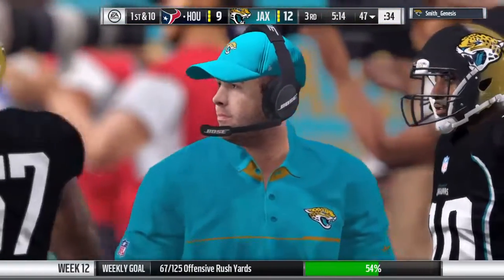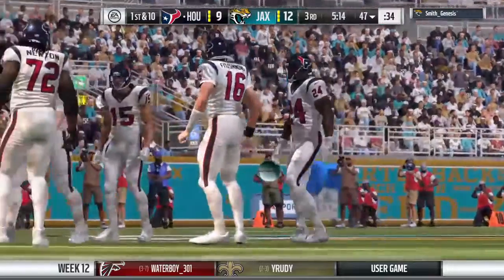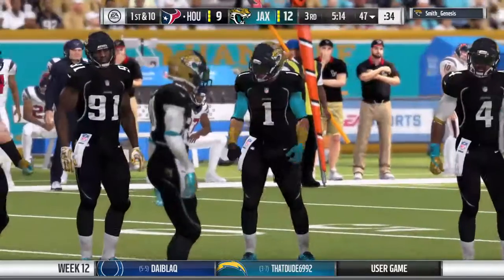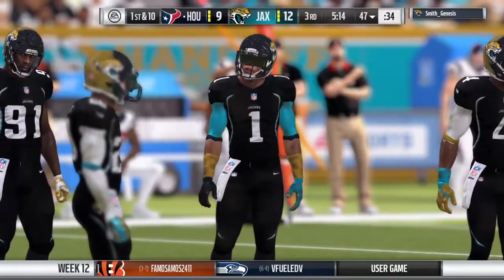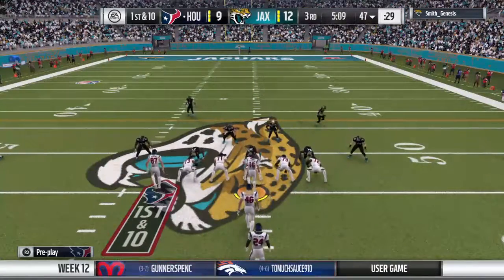Well, so much for him being bottled up throughout the day. Finally finds a way to break through and get a really nice gain. The defense had felt great about what they had going. Now they've got to turn their attention to getting it back in that direction. Can they bottle him up again? Because I'd say after that run, confidence is pretty high for him.